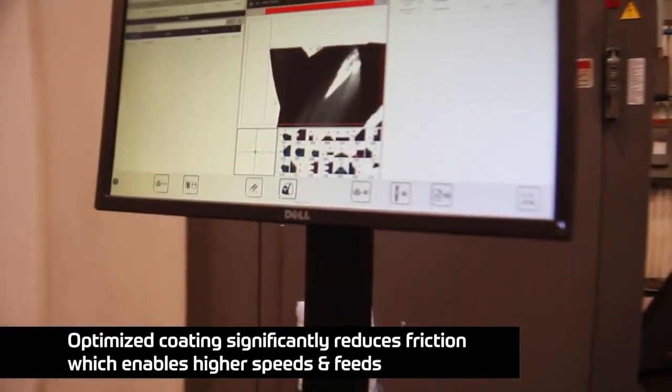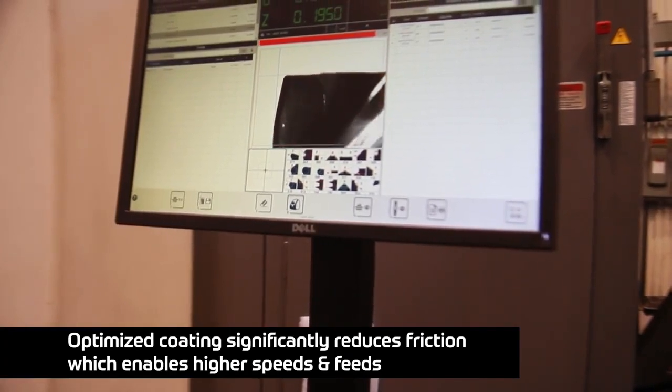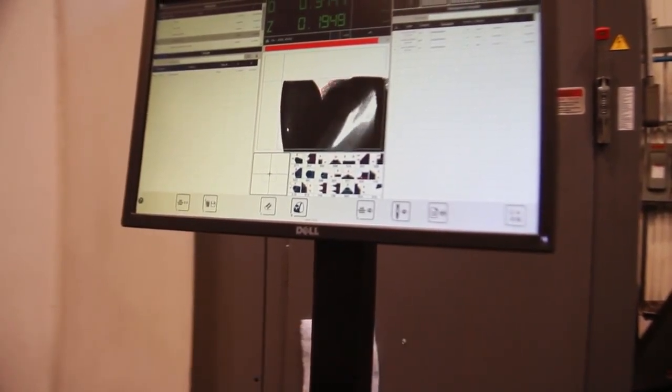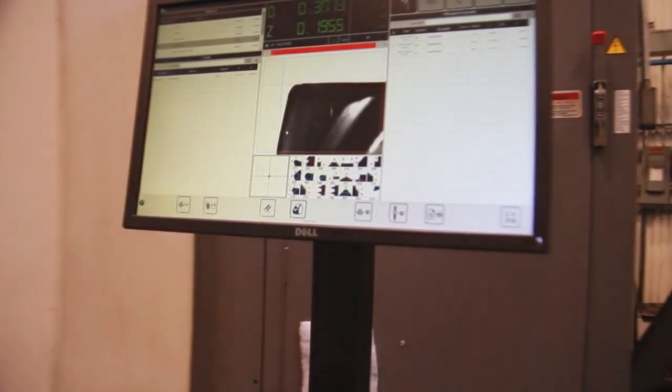The life of the end mill is substantially longer, as shown here in the optical comparator, that there was little to no effect on geometry. The optimized coating significantly reduces friction, which enables higher speeds and feeds. Here is more from Quality Machine and Repair Incorporated's owner, Charlie Smyer.